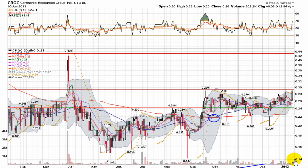I'd certainly want to see volume stay more regular, and I'd like to see an increase to break through that point. And then on any pullback after the break, I'd like to see it hold 28, 29 cents as a much higher support level and continue on the upward path that it's been creating over the last 8 or 9 months. Those are the things that I'd be looking for in the CRGC chart, but as always, it's merely my interpretation.